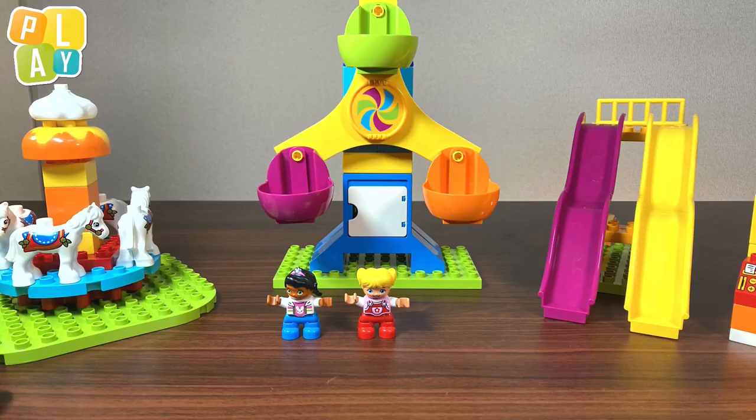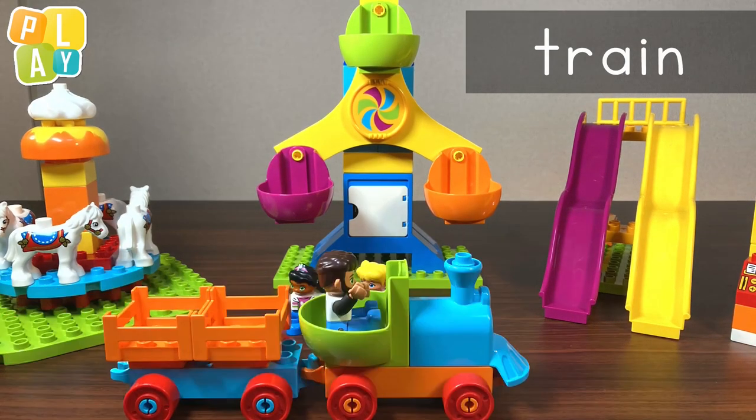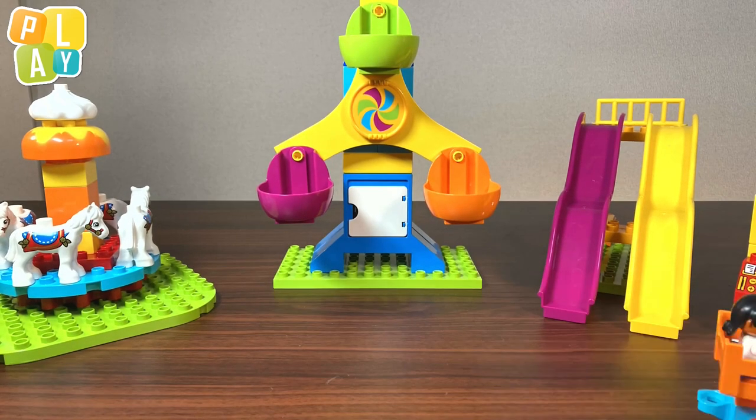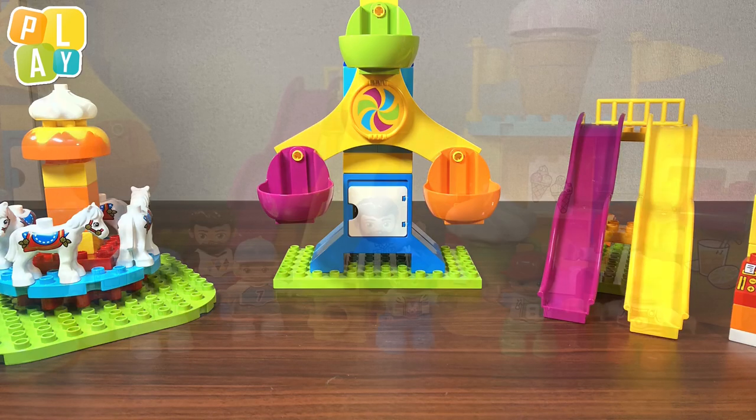Oh, look, here comes the funfair train. Would you like a ride, girls? Hop on. See you. What a great day it's been.